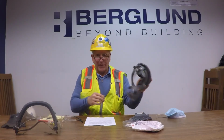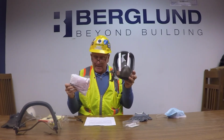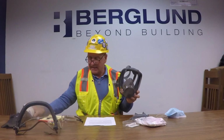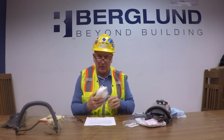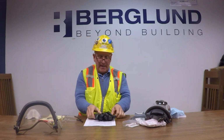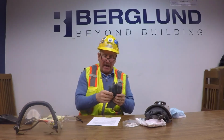Now we do have full face respirators and we've got the particulate cartridges. This is Berglund's way of protecting your lungs. Give you the best. It's not a half mask and it's not a nuisance mask, an N95 for sweeping floors primarily. This is not good for silica. What am I working with? Can it be absorbed through my skin? If so, let's wear rubber gloves versus any regular pair of gloves, especially demo.